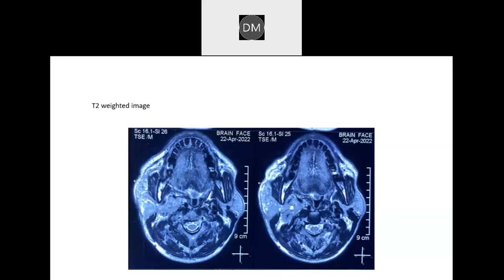First, in the MRI picture of lesions which involve the deep lobe, we have to see the vessels, veins, the retromandibular vein, and the external carotid artery, whether it is involved or not. The retromandibular vein you can always ligate. Yes, sir, I can always ligate it. Next, the facial nerve. Facial nerve involvement is clinical; you are not going to see that on MRI.